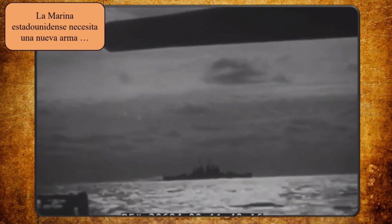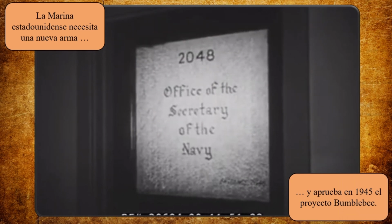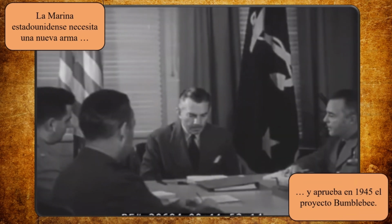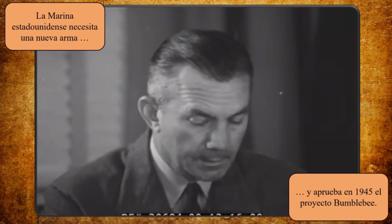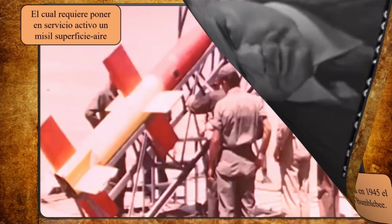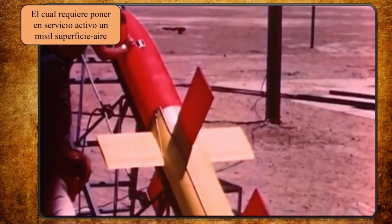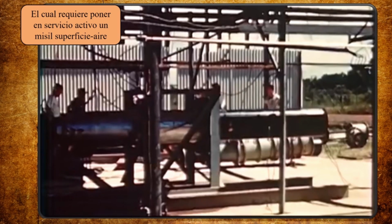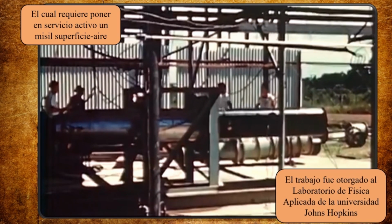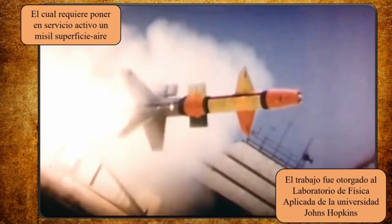And for that reason, in 1945, the US Navy approved the Bumblebee project, a project that had the objective of putting into service surface-to-air missiles launched from warships. Precisely, using the long-range eye that are radars, the missiles could be directed against a target. In that way, the gap between short-range anti-aircraft artillery and long-range fighters could be filled.